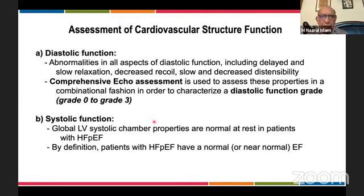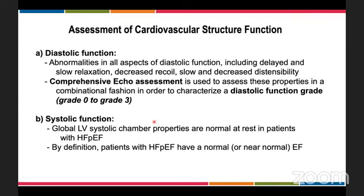The second aspect is the cardiovascular function. The first is diastolic function, which is very important here because this includes delayed and slow relaxation, decreased recoil, and decreased distensibility. So all these parameters are related to the diastolic function of the left ventricle. Comprehensive echo assessment is very useful in these cases, and diastolic function can be graded from grade 0 to grade 3 as per the echocardiography guidelines.